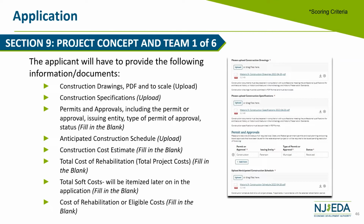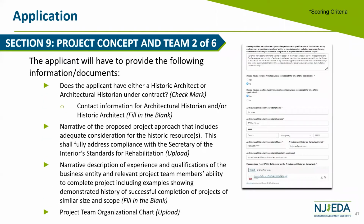So these are just the general information that we'll be asking for. Now let's talk a little bit about the specific items and how we're going to be scoring them. The first item that we would look at is, again, still requirements.